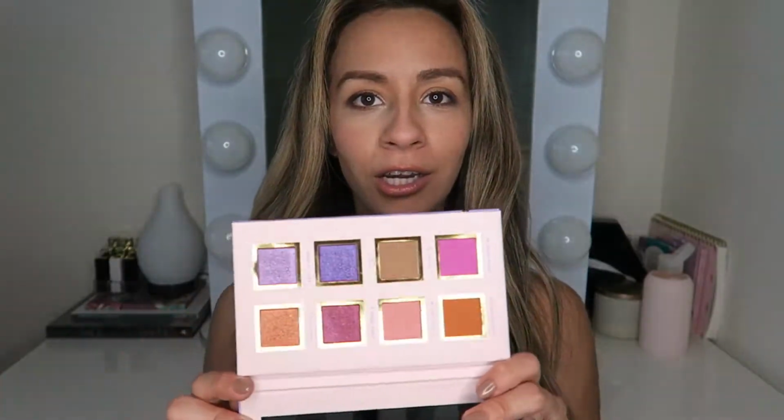It's a long wear sticky pigment base, so I'm excited to try this. I think I might make a whole video dedicated just to this. Real quick, this is what the palette looks like, and it does come with a mirror, which is great. These are the colors. I was so excited when I saw this. I was like, ooh, it was speaking to me.